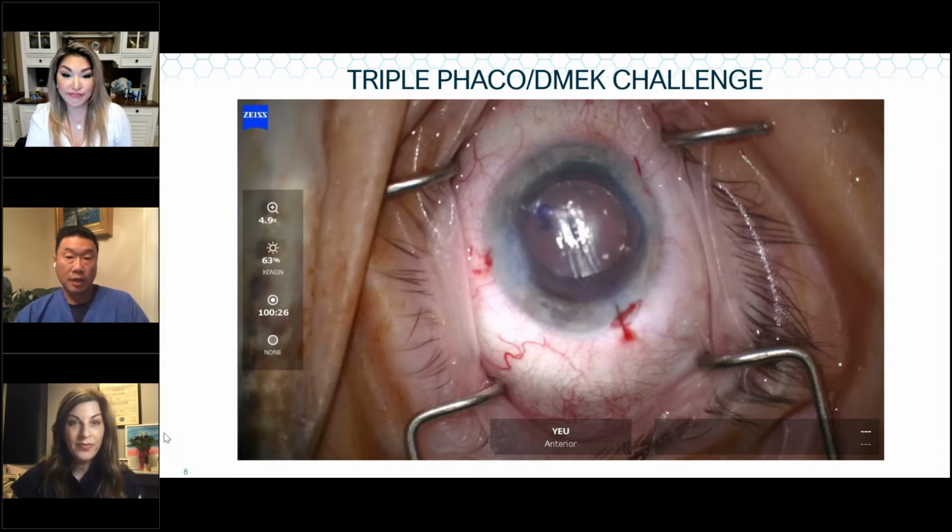Yeah, I would recommend topical anesthesia, these patients tolerate it just fine. I do use intracameral lidocaine with these cases. Together, they usually don't have any or minimal discomfort during the whole procedure.